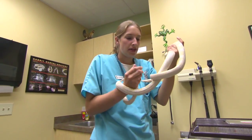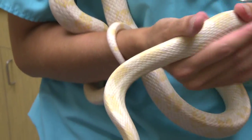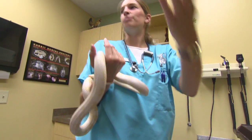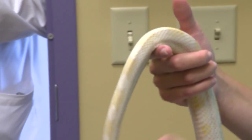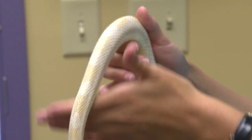Very, very common in ball pythons, especially, but other snakes will do it as well. They'll quit eating over the winter, and some of them just don't start again. So you almost have to kind of just jump start them. So we have a tube feeding mixture that we use, and usually with one tube feeding, they start eating again.